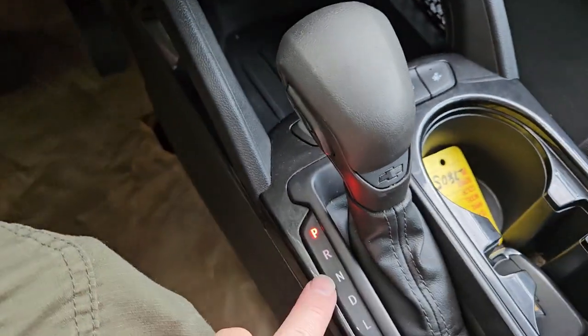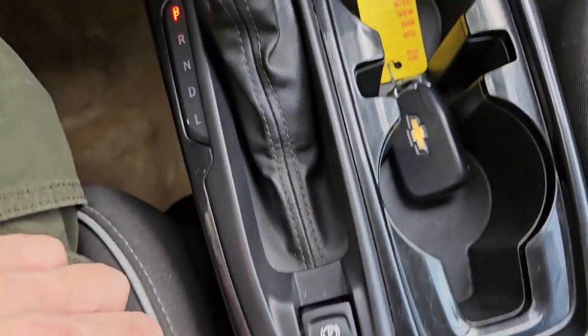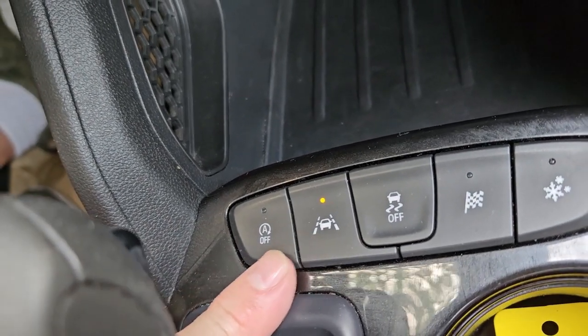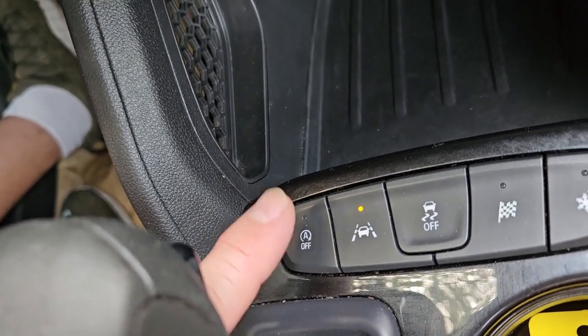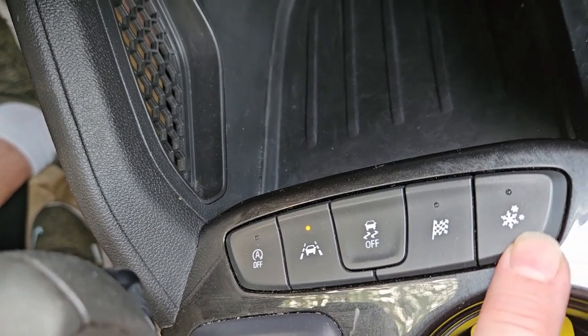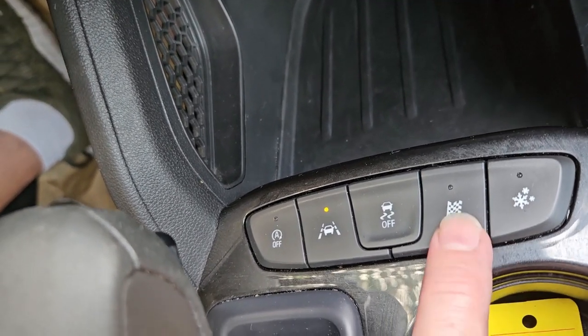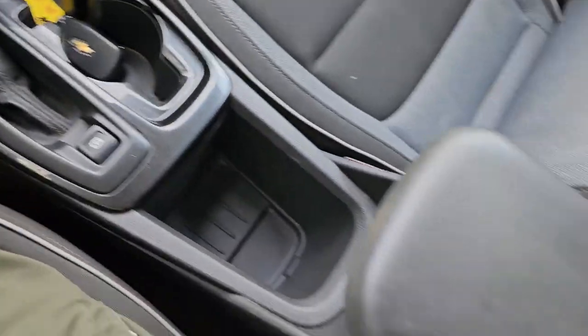Really nice. Shifter here. Automatic transmission. Control for the parking brake. This is for the lane assist here. Let's turn that on. Traction control. This is the on and off for the motor if you want it to turn on and off when you're at the light. For snow and sport. So these are two modes here you can put in the transmission. So leave it on that race one there. It's really cool.